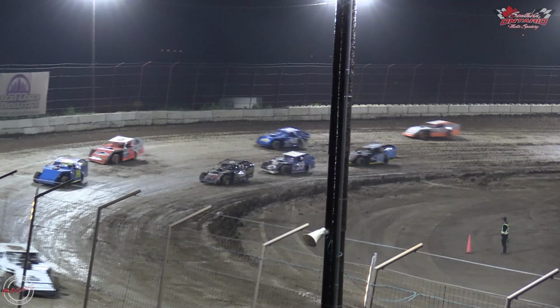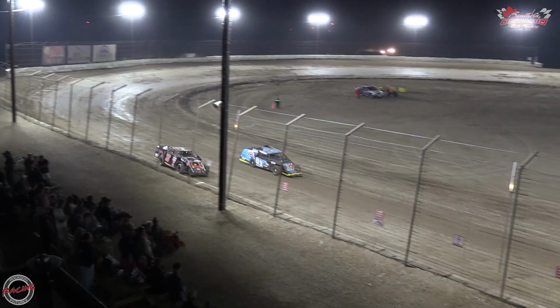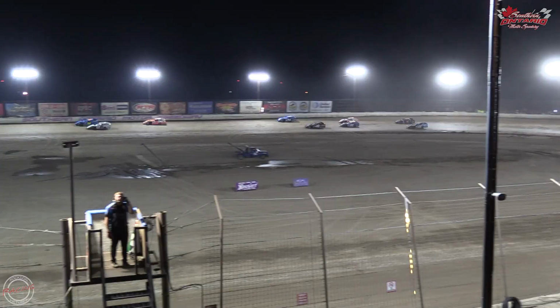I forgot about Jimmy Dale, who just got done in the late model race. So Jimmy Dale is jumping seats. He will be behind the wheel of his modified. As I mentioned earlier on, he's finally back behind the wheel. He had some motor issues a few weeks ago, but he finally got that power plant put back together. So he is back behind the wheel of the modified, something we haven't seen in a few weeks here at the racetrack.